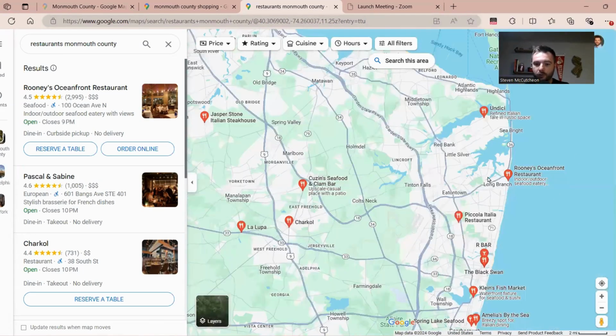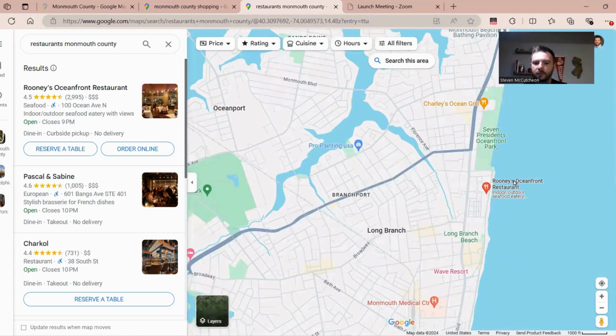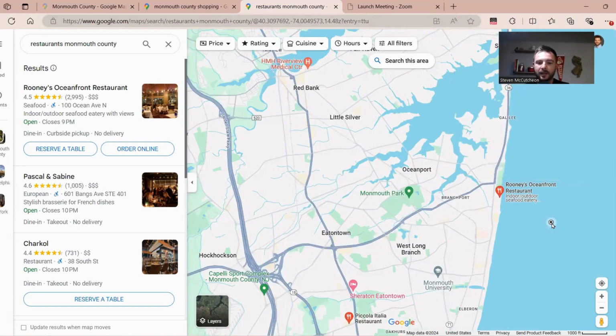Rooney's Oceanfront over in Rumson over here. It's a really good area as well. Not Rumson. Which one's that? That's Monmouth Beach, actually, right? Yeah. So that's a pretty good spot over there. Obviously, as you can see from the photo that just popped up, nice little view. You can see right out. I think Butcher's Box is over in Long Branch as well.